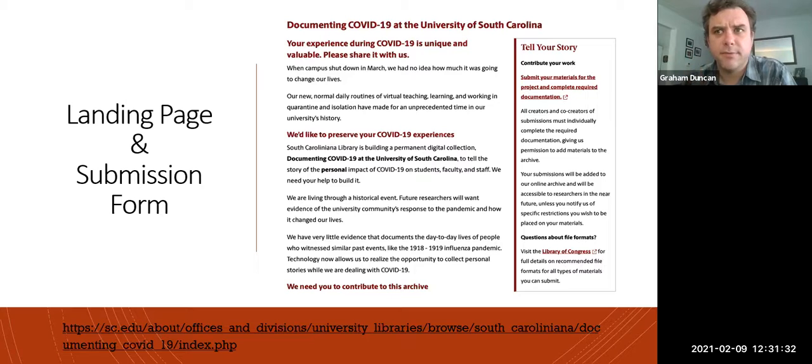We can accept up to 10 files at a time, or up to a gigabyte limit, but we can always accept multiple submissions. This website is linked off of the South Caroliniana Library's site on USC, and the address is there at the bottom. When you go to the Caroliniana site, you'll see a bar over to the right for this project.